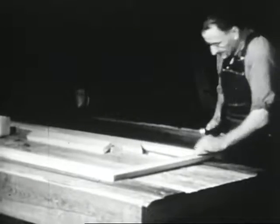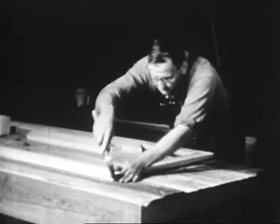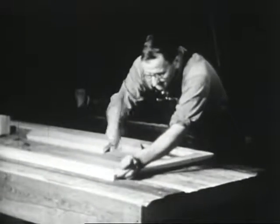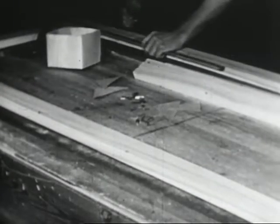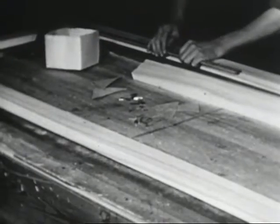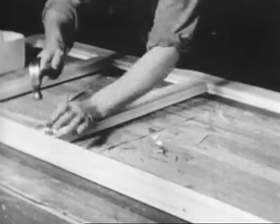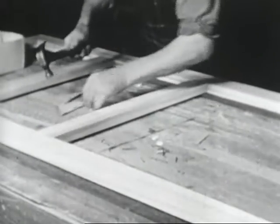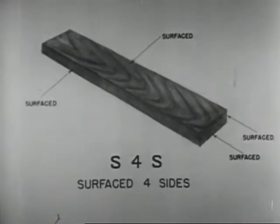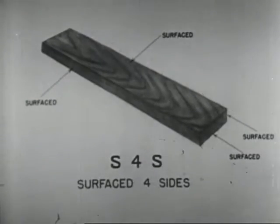Mosquito proofing may be done by the homeowner himself, by a private contractor, or through a cooperative community plan. In the latter two instances, much of the work will be done in the shop. Screen doors should be strong and lasting. The frames of the screen doors should be made of thoroughly dried cypress lumber, 1 inch thick and 3 inches wide, S4S. S4S means sized or dressed on 4 sides.